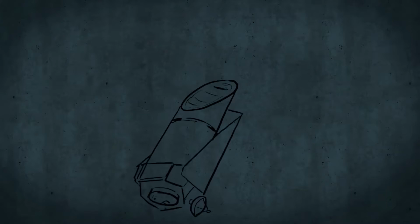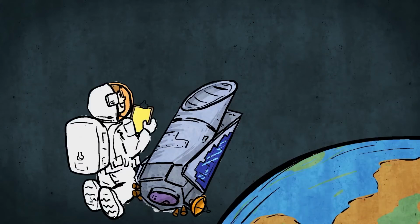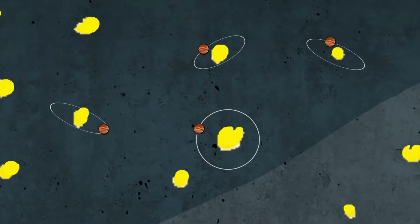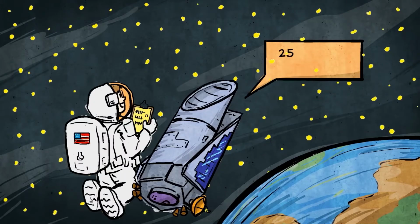So Kepler was launched 3.5 years ago. And every 30 minutes, it takes a measurement of the brightnesses of 160,000 stars. So you have to look at a lot of them because just geometrically, the planet has to pass between you and the star. So Kepler has found about 2,500 what they call candidate planets.